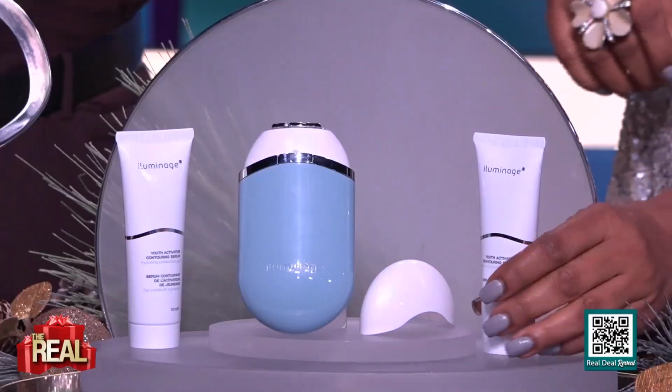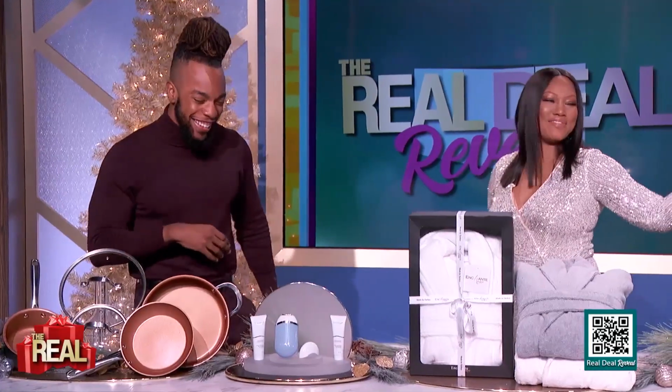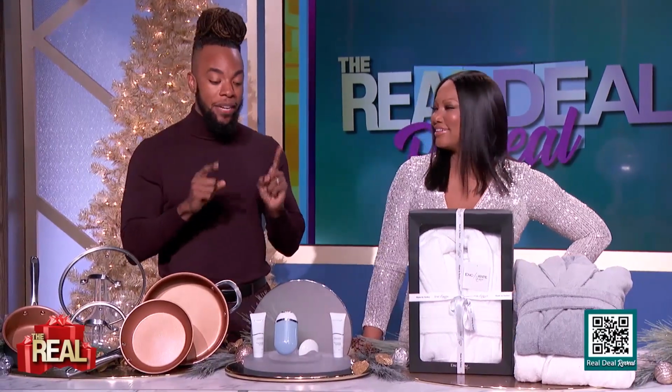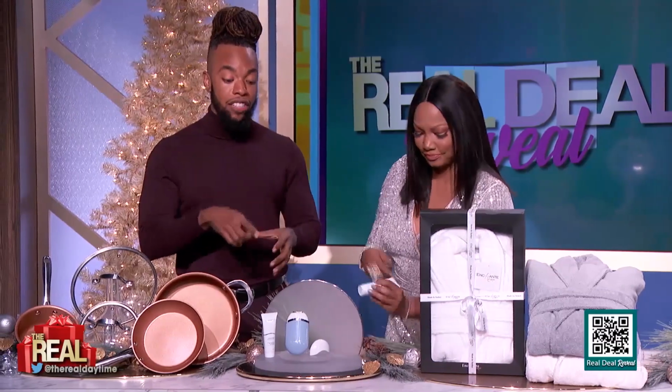What's next? Okay, so put up the QR code for the Iluminage LED anti-aging device with two Youth Activator contouring serums. Did you say anti-aging? This is perfect because you can pamper your skin with this high-tech skincare set. Now, I'm gonna tell you, it combines three powerful technologies in one handheld device: LED light, red light, and radio frequency.